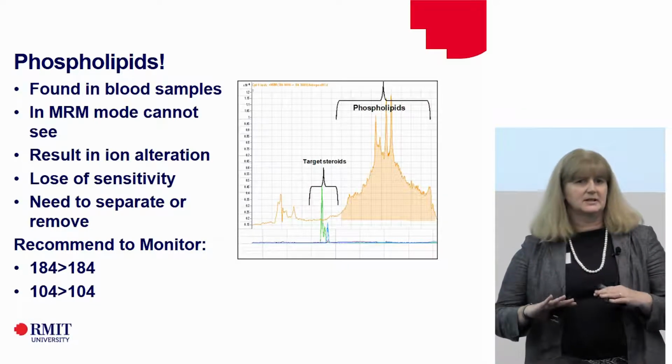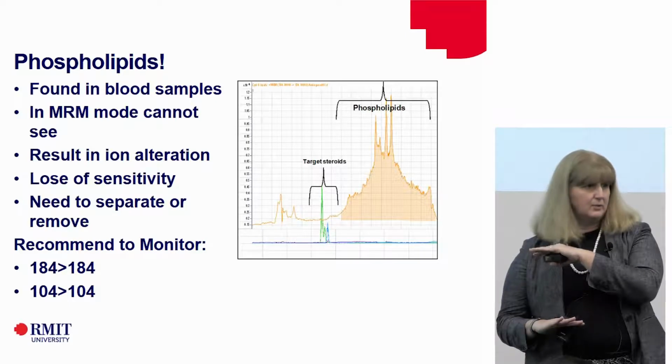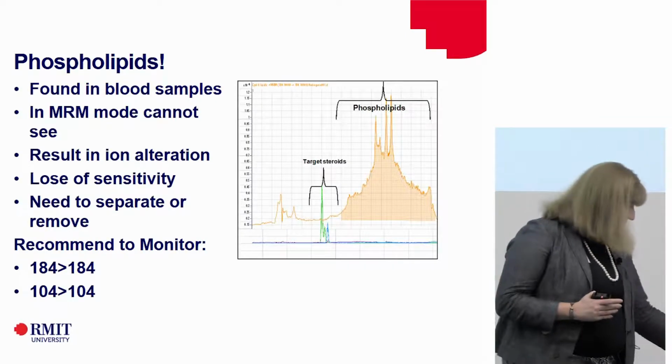Ultimately, this causes us sensitivity problems. If we can get rid of the phospholipids, we actually will improve our sensitivity, often significantly.